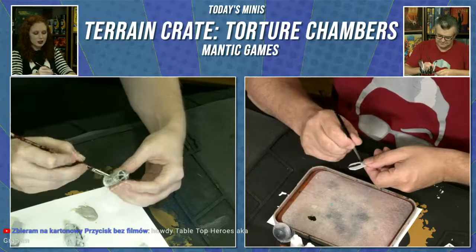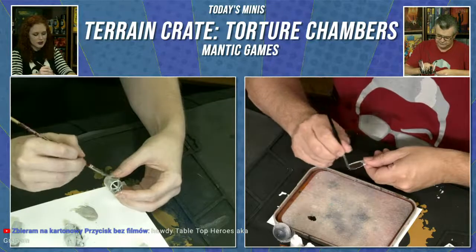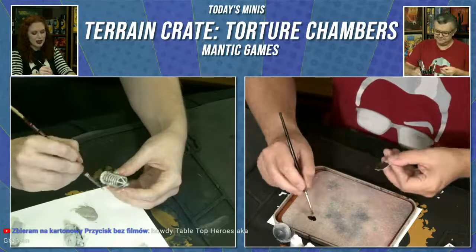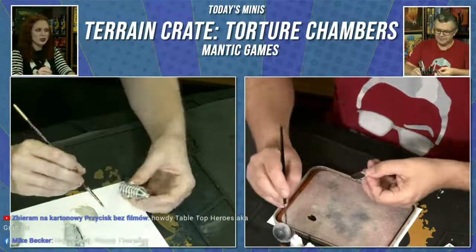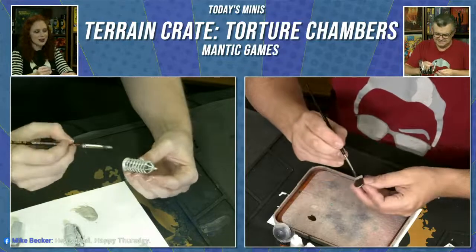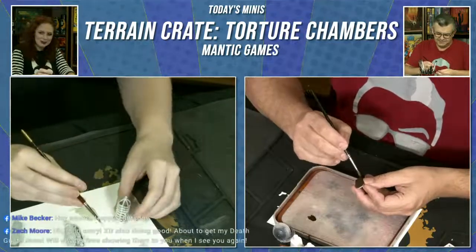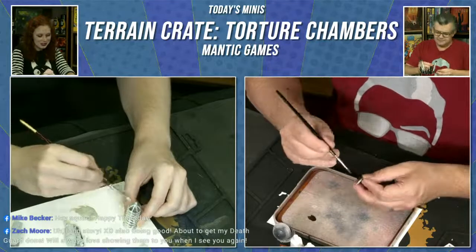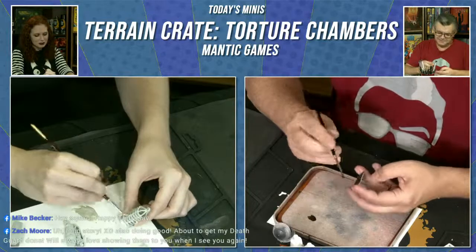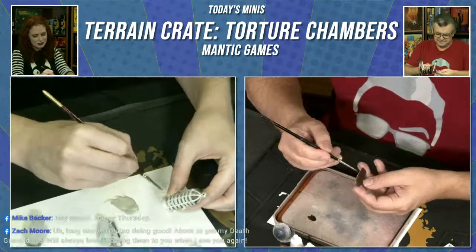I'm going to start off with a really light silver, and then I'm going to do a bunch of things to make it look gross. Nice, because you can't have a clean torture chamber. No, you cannot. You can't have that stainless steel sanitized between victims torture chamber. Not unless you're Dexter. That's just part of the appeal of the scariness of everything, is the dirty.